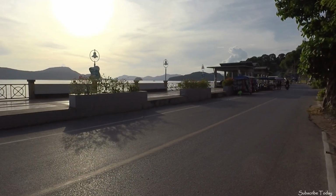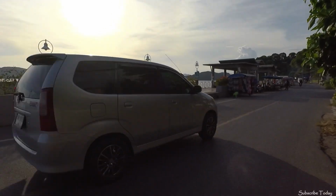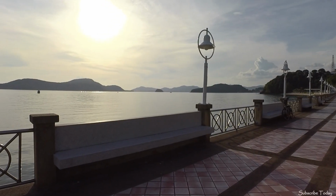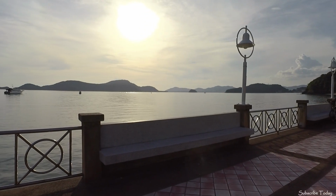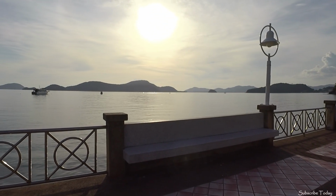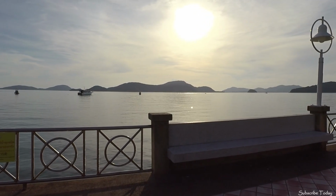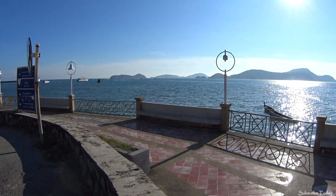Now I have to say guys, the promenade area in Cape Panwa is quite a nice place to come any time of the day and have a stroll along, but particularly in the morning or late afternoon, taking in those amazing views across the bay. There are of course some restaurants, bars and I believe a coffee shop where you are going to be able to relax, take in some food and drink and enjoy the great views.